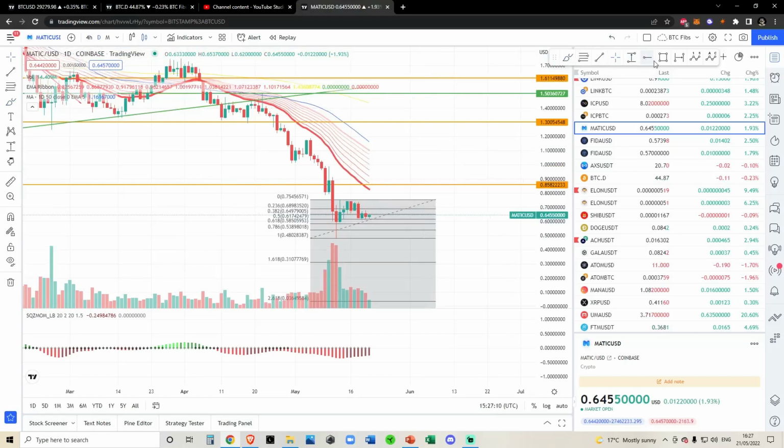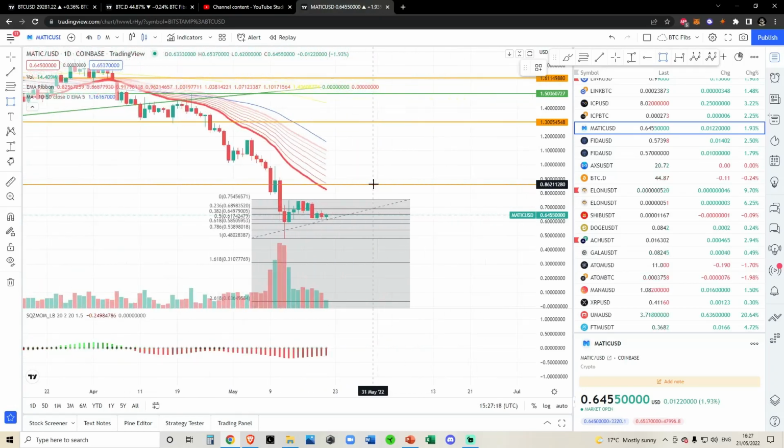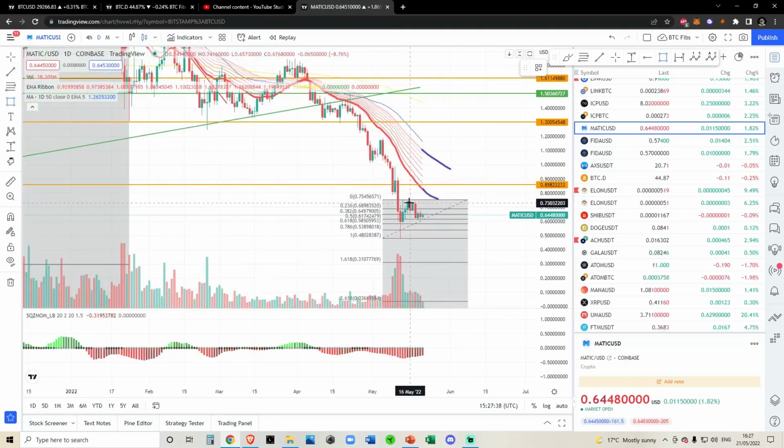So if we do break out, where do we really need to keep our eyes on? Number one, this 786 Fibonacci at 86 cents is absolutely imperative that we break over the top of it. If we never make it above that level, then I hate to say it, but we're not going to be breaking bullish whatsoever. It doesn't matter if we go almost up to it. If you start seeing us start coming for that 80, 85, be very careful, because we haven't retested this 786 as resistance yet.